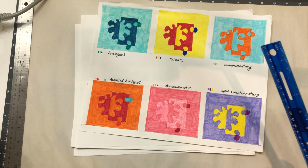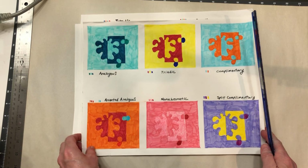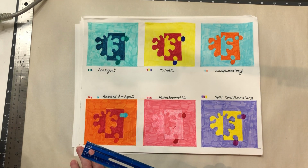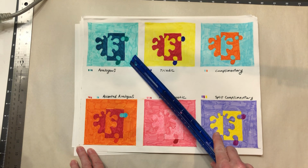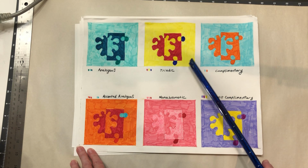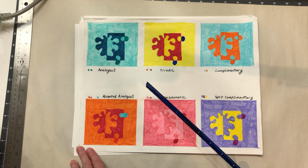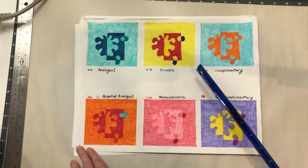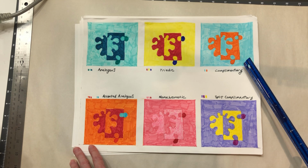Okay, so I have the examples again of the color harmonies that I have on the handout, that are eight that you could choose from for your design. We've got the analogous colors. This is a cool tone analogous, colors that are close together. We've got the triadic. I use the primaries, red, yellow, and blue. They're equidistant, and it tends to create a stabilizing effect. It all depends on how you balance out the colors. It just depends on what you do with it, really, as it does with everything in life.